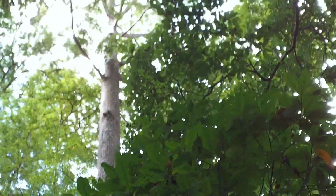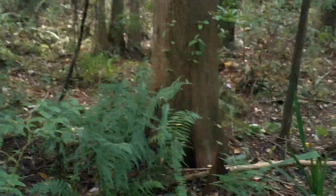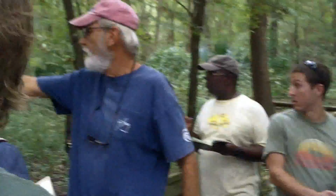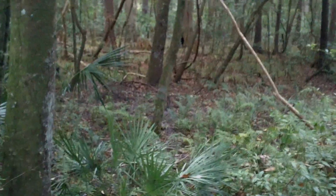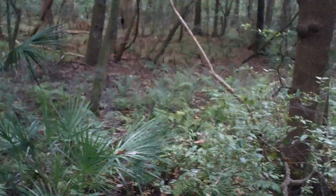Cypress, either bald or pond cypress. That's a pond cypress there. Everybody know what a cypress knee is? See those things sticking out of the ground out there that look like little pokers? Those are cypress knees. They tend to anchor the cypress plants. And if you walk through there, you see 50 of them right in that open area.